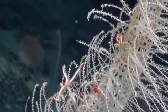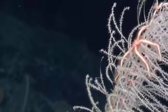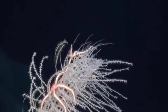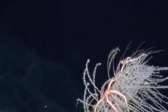A 2012 study published in the journal Chemical Geology estimated that a glass sponge belonging to the species Monoraphis chuni was about 11,000 years old. Other sponge species may be able to live even longer. They're brutal. That is definitely the money shot.